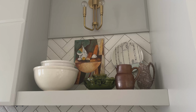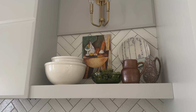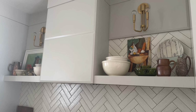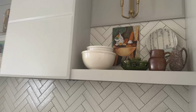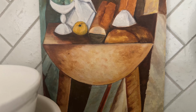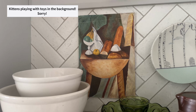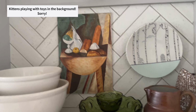The other item I bought is the gorgeous piece of art and this little jug. I have these great open shelves on either side of my hood fan, and I just thought that they would be so great styled there. This little beautiful sort of modern still life. I just loved it. The colors are exactly the types of colors that I love, and I think I ended up paying about 10 euro for him.